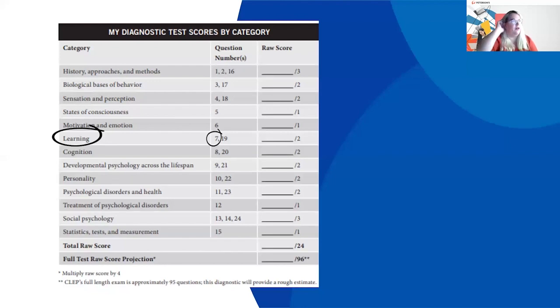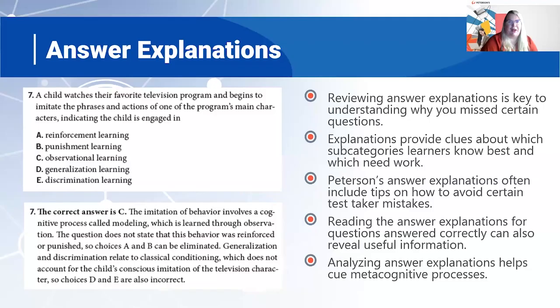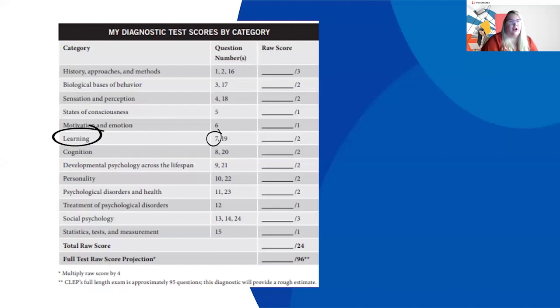So returning to our example from the chart before, the test taker just saw this question on learning. They got it wrong. They've read through the answer explanation, which told them how they could eliminate A and B and why D and E are incorrect. Then they go to their chart and they say, okay, learning, I got question 7 wrong. That means that I need to focus on the learning category, especially if they also then get question 19 wrong. They're like, okay, this is a category I really need to practice.